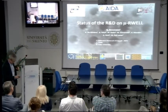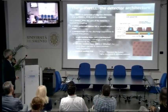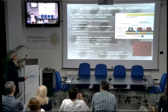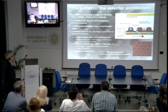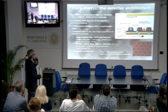The microRWL is a micropattern gaseous detector that is sketched here. It is composed of only two elements: the drift cathode, with some millimeters of gas used for the conversion, in order to create the ionization from a particle passing through the detector. And the second component, the most important one, is what we call a microRWL PCB.